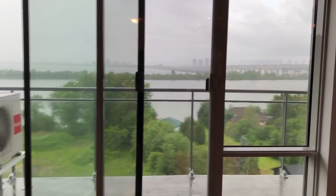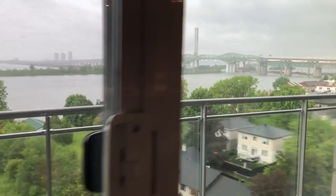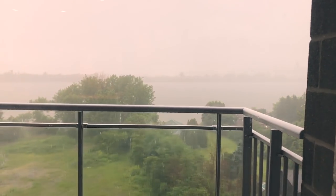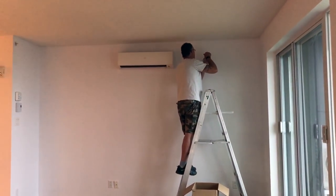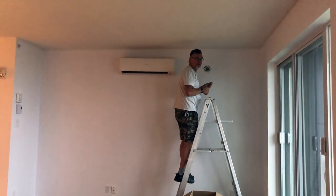This is the worst weather ever for moving. But thankfully, we're only moving in the block. Look at this rain. Oh, she's doing so good. We got Mr. Jean installing stuff. Hello, Jean.